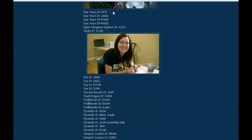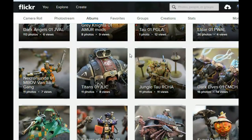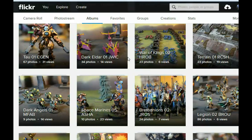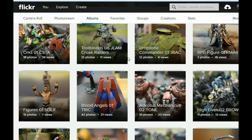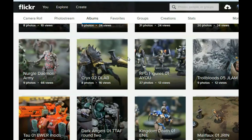And Blue Table Painting, not many people know it, but Blue Table Painting has a Flickr page. Now, unusually, let's say you were going to do a web store. A challenge of your web store would be to find pictures of the product, especially if it's Games Workshop stuff. You can't just pull pictures of their stuff off of the GW site. But you can't really assemble and paint it all just to start your web store. So that's when you would come talk to me, and I would welcome somebody using my pictures to do their stuff. Or if it would just be useful to you, just let me know.